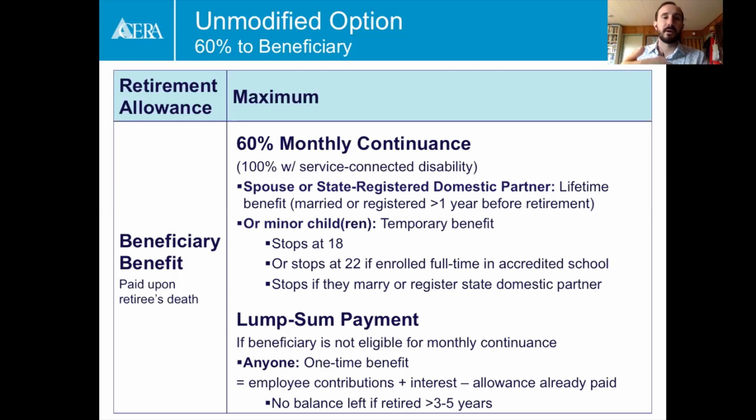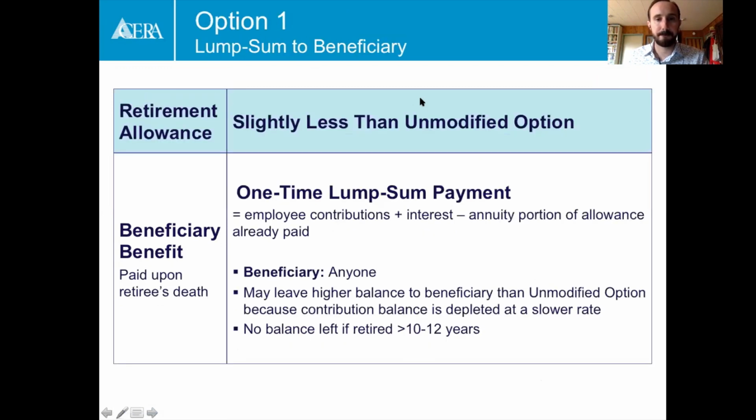You'll probably die partway through the month, so we owe you a partial month of retirement allowance, so we'll pay them that. So there's some little amounts that would go to the lump sum beneficiary in the case that the contributions and interest are exhausted. Okay, so that's the unmodified option.